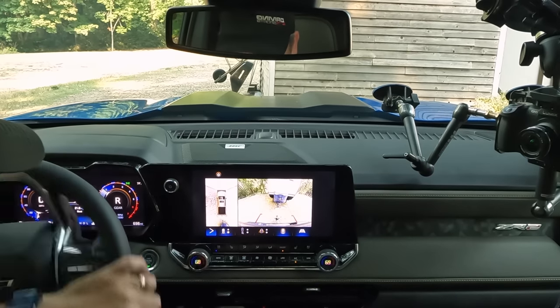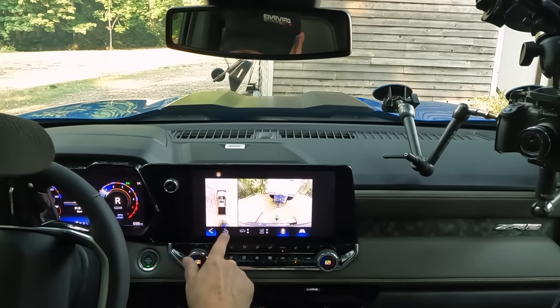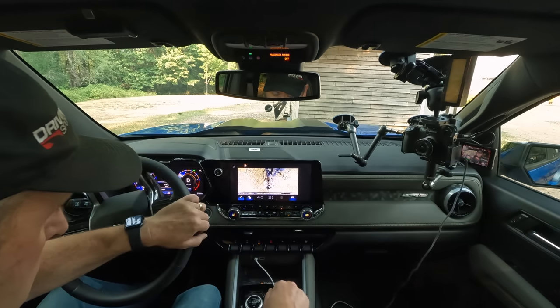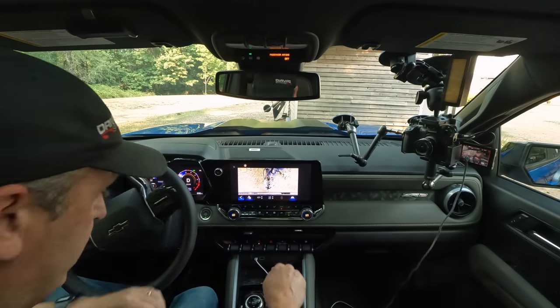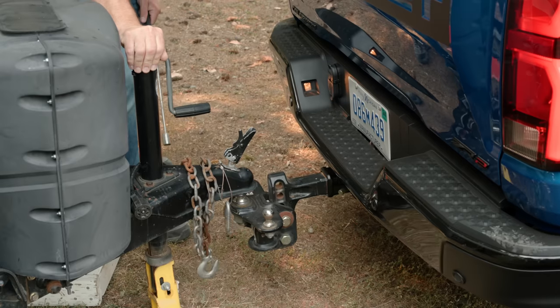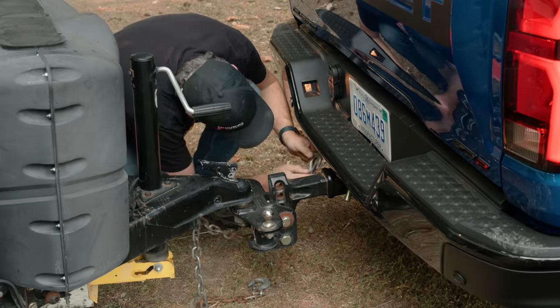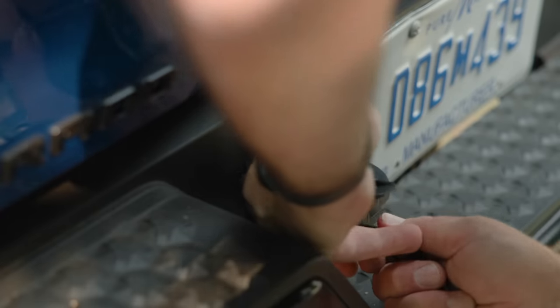So at this point, I could probably do the downward view. Oh yeah, look at that. I think if I just go backwards. Whoa, whoa. Little, there we go, that should be perfect. Now let's drop it on the ball. Okay, it's all hooked up.